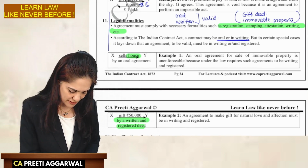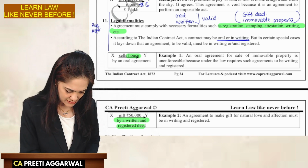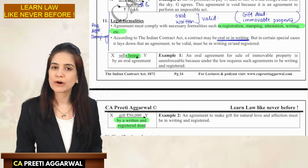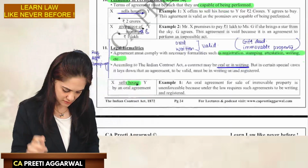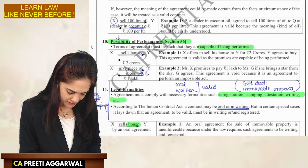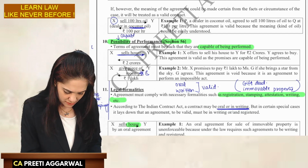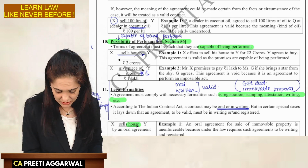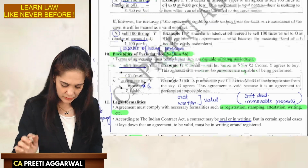So, legal formalities like registration, attestation, stamping, this is required. Okay, so, I used to write and practice. Possibility, they must be, what is possibility? It must be capable of being performed. I used to just write. I used to keep on writing the words.